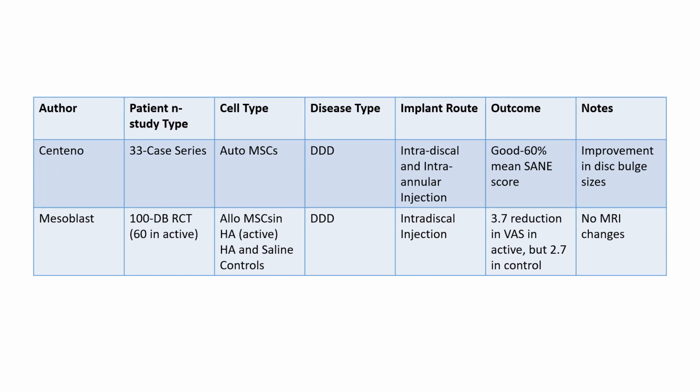And these are the final 2 studies of the table. The one at the top there is ours. I'll talk to you about that in more detail in just a little bit. And then I'll also talk to you about the Mesoblast study, which is mentioned here, which was an FDA approval trial, which is now in phase 3, which surprises me because the phase 2 results were not great.